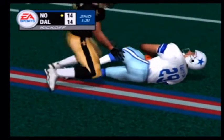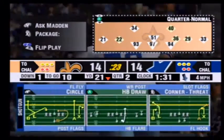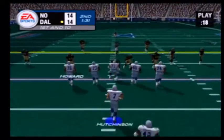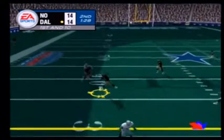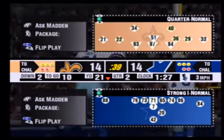The last drive ended with an interception. So let's see what happens as they take over again. So they have 1st and 10 here. Ball on their own 21. Hutchinson scans the defense from the gun. With the pass, falls incomplete. Aggressive play calling that time, but now it's 2nd down.